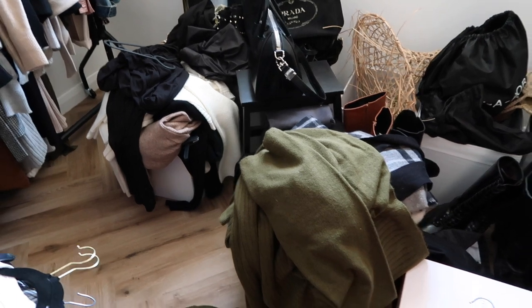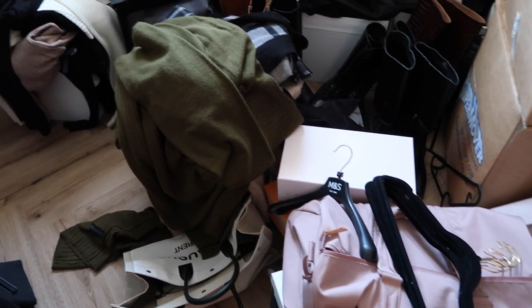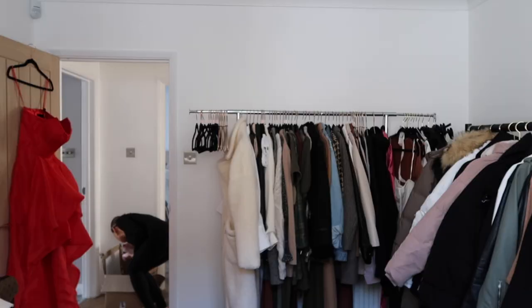But yeah, I need to get everything folded. I want to get my shoes organized in some way. I don't know how, but I'm gonna give this my best shot so that we can have a really nice organized system going forward.